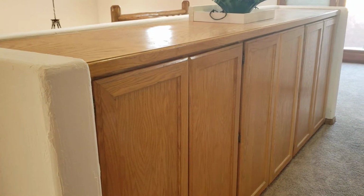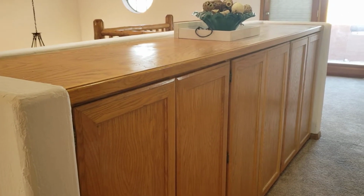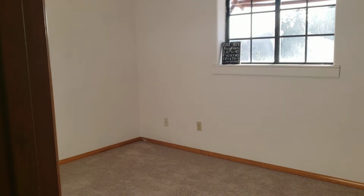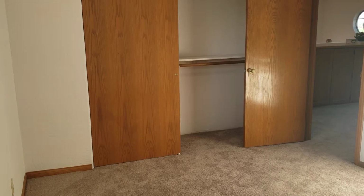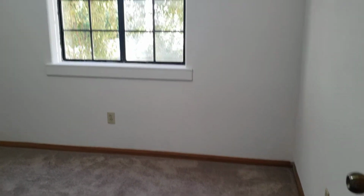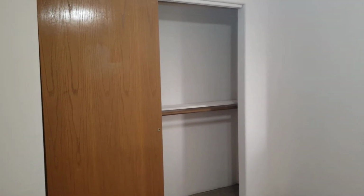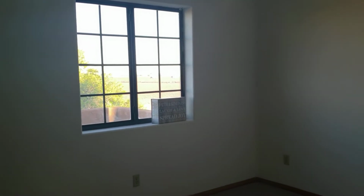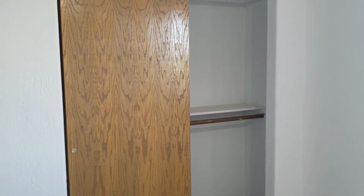Another great feature is all the storage here. Wouldn't this be perfect for family game night, extra blankets, maybe Christmas stuff? This is our first bedroom here, just to the right of the guest bathroom upstairs. This bedroom is 9 feet 11 inches by 12 feet 8 inches. This center bedroom is the smaller of the three, and it is 9 feet 2 inches by 10 feet. Our third bedroom upstairs is 9 feet 11 inches by 12 feet 7 inches. And the closet's here. Our third skylight is just over the stairwell.